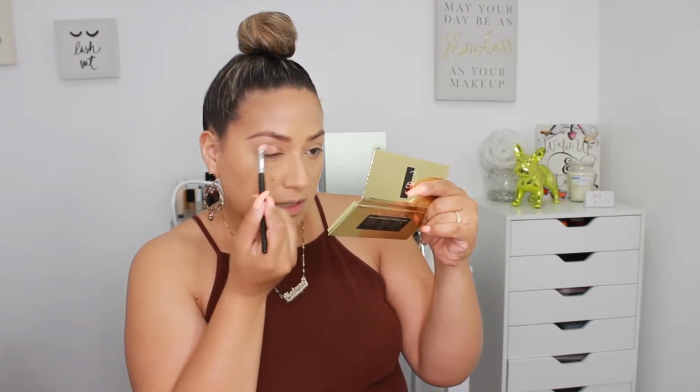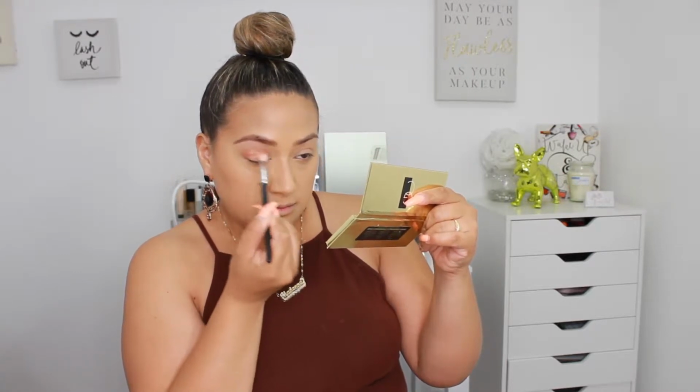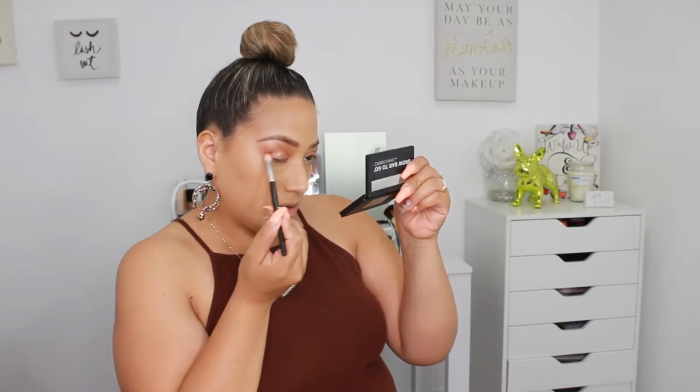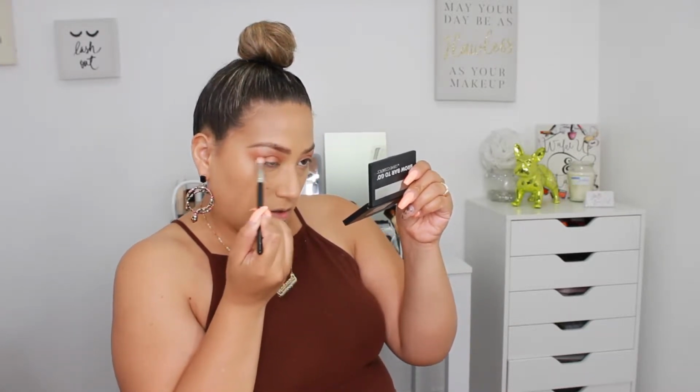Hold on a second. Oh, that is so pretty. That's pretty. Because it's shimmery and kind of light, I wouldn't use it as a crease color, but it's definitely an all over the lid color for me. I feel like I definitely need to deepen this up. I'm gonna go ahead and dip into the brow bar to go, and I'm just gonna use this more red type of shade. Just kind of deepen it right at the outer corners.